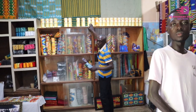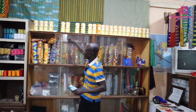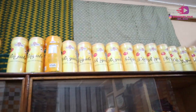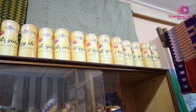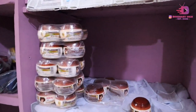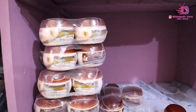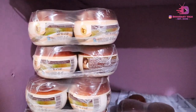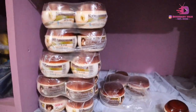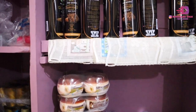The cocoa powder. We call it royal. And we also have the cocoa butter for the skin. So is it made from here? No, made in Ghana. From this farm? You are the one doing it? In fact, we are not doing it here. The only thing that we are doing here is the Ekikimi. But this one is done in Ghana.